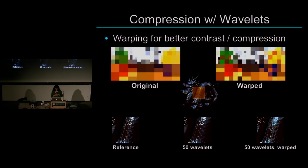Okay. Are there any questions about this part? Good? Okay, so that's the, yeah, go ahead. Is there some pattern to the warp? Is there a pattern to the warp? That's very good. Okay, so that's a good point. How do you pick how much you warp, right?